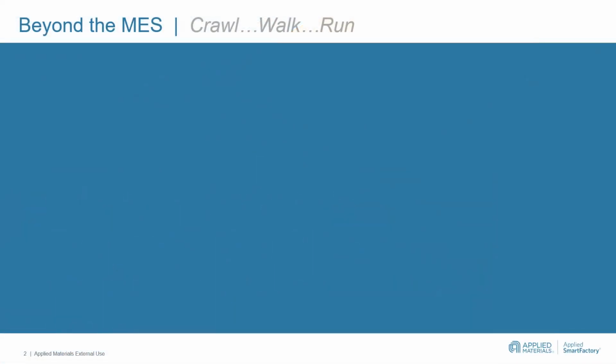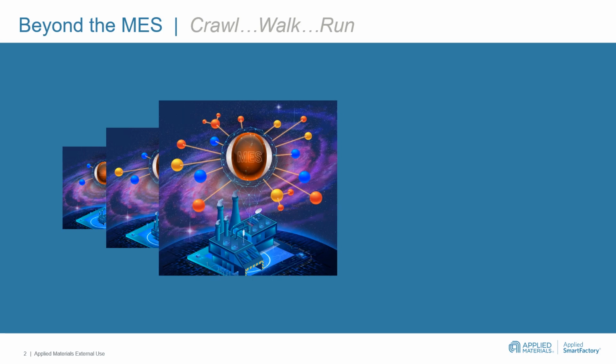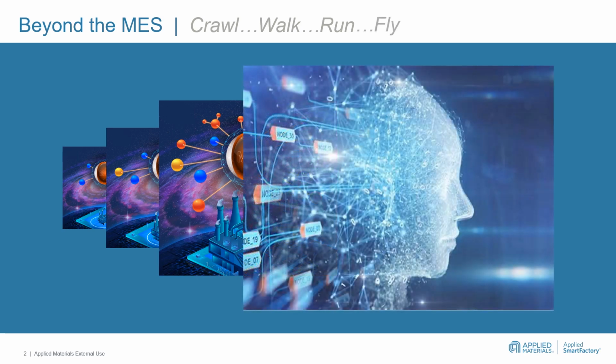In part one, we used the metaphor crawl, walk, run to describe how the needs of a factory evolve over time. But that metaphor doesn't get us quite as far as we need to go to that apex of manufacturing efficiency, the lights out factory. So let's extend the crawl, walk, run metaphor to include fly. Fly is the lights out factory, or at least something approaching that.